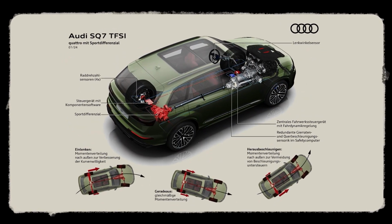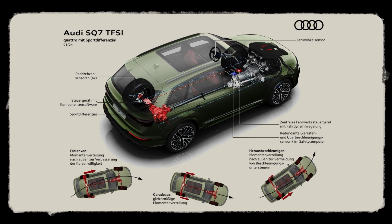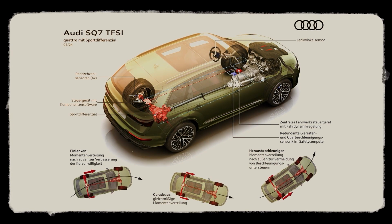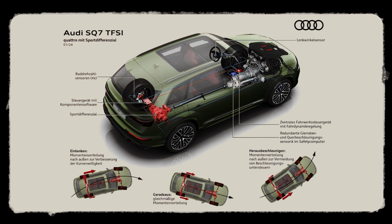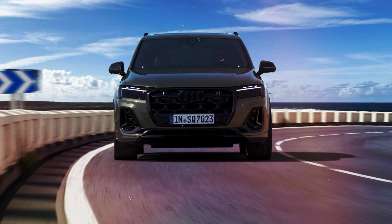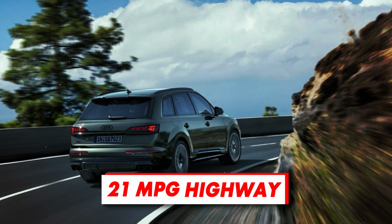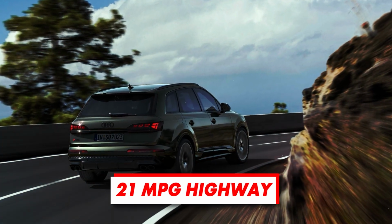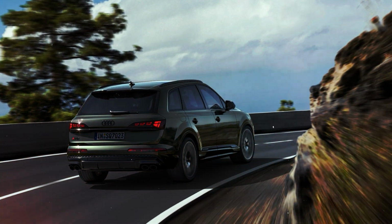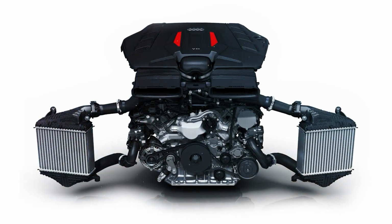What's not standard but can be added is the torque vectoring rear differential, which raises the overall performance to the next level. For those interested in fuel economy, this high-performance version of the Q7 returns around 15 miles per gallon in the city and 21 miles per gallon on the highway, and 17 miles per gallon combined, something you'd expect from such a capable V8 engine.